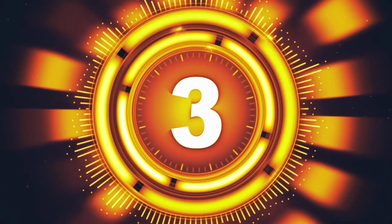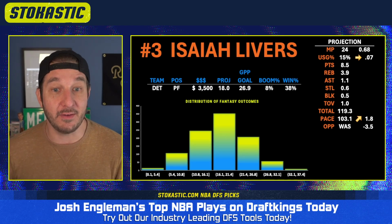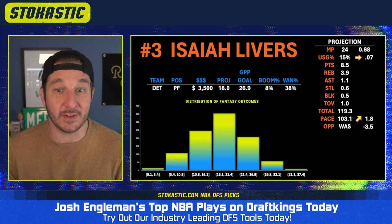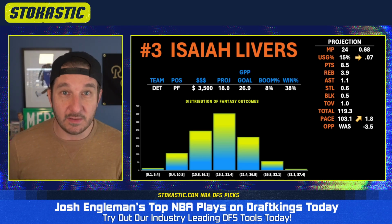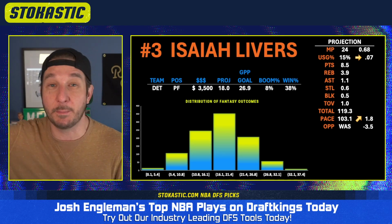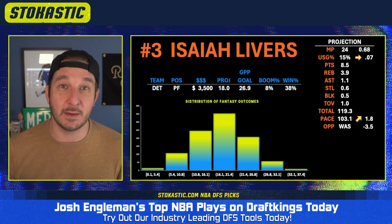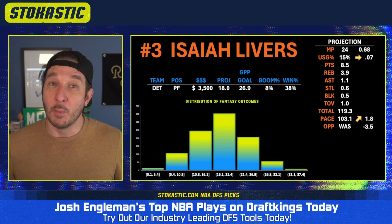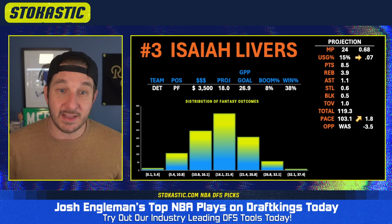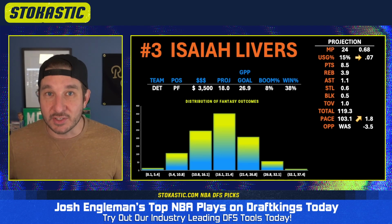Big time jump up in tier because there's no value out there. And Isaiah Livers is in at number 3. Power forward only, 3,500, projected for 18. The goal's 27. He's in the winning lineup 38% of the time. I went 24 minutes for Livers. Now that he's back, he's playing in and around that and might close. He could play more. He's like a 0.7 to 0.75 fantasy point per minute guy, but he does get a pace up matchup against the Wizards, and the Wizards are as awful as the Pistons, or at least close to it. 8.5 points, 4 boards, an assist, and a stock. But we don't really have a lot of guys at cheap salaries, and if you don't use guys like this, then you can't get to Jokic, Embiid, Halliburton, etc.